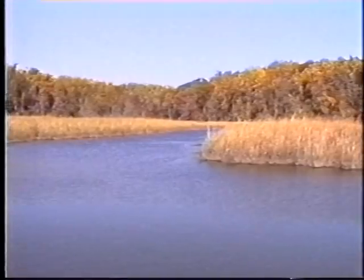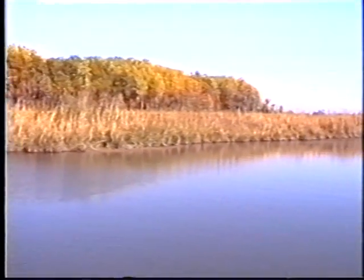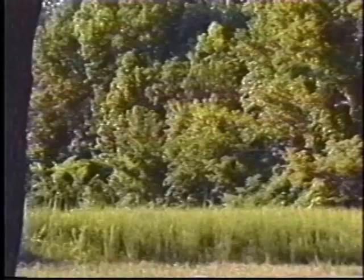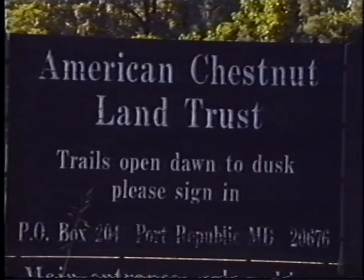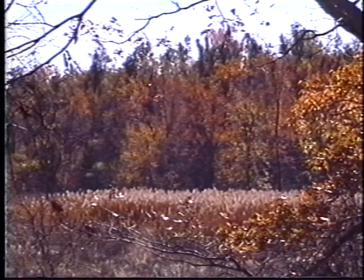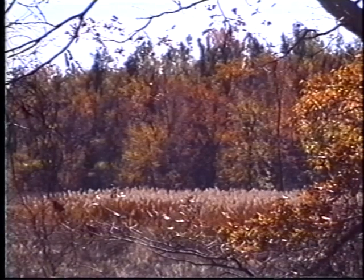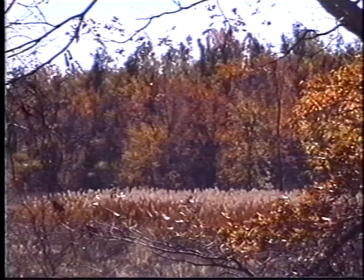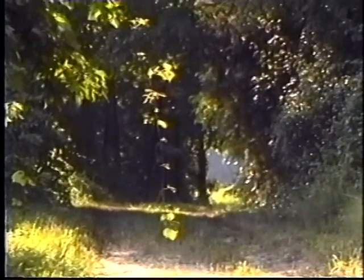The preservation of Parker's Creek and its watershed has caught the interest of concerned individuals, state and local government, and nonprofit groups. The most active group is the American Chestnut Land Trust. Members of the Land Trust contribute whatever they can, putting their own land in preservation, donating money for the cause, or donating their time, helping in the office or maintaining the nature trails. Through these efforts, the American Chestnut Land Trust has protected more than 600 acres within the creek's watershed.